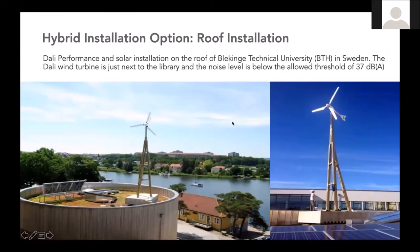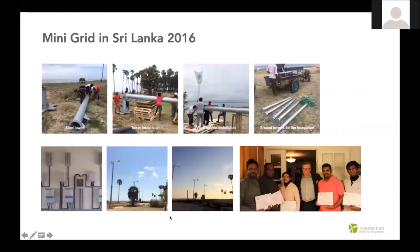Okay. Yeah, this is the installation on the roof. We have also done some installations in Sri Lanka. I think we did part of the first mini grid in Sri Lanka, for an island with 1,000 people. But this time, let's say the RFQ mentioned only steel tower, and in Europe, wood is considered a good resource, but in developing countries, wood can be seen as a cheap option.